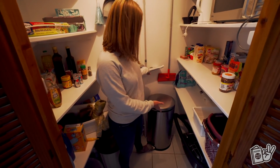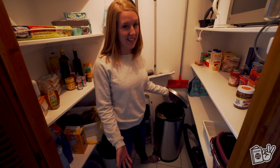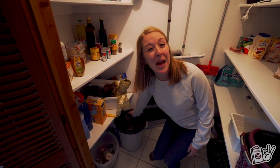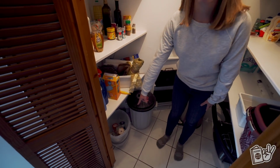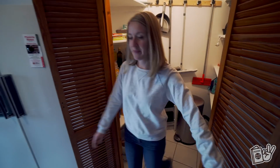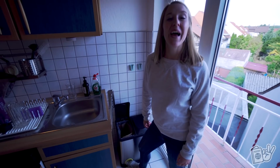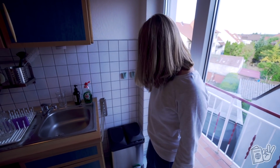In here, we have all of our plastics. In here, we have all of our paper goods. And here we have all glass items. We have all biodegradable things. And then in here is all other miscellaneous trash.